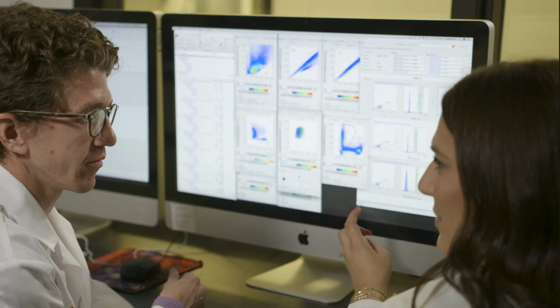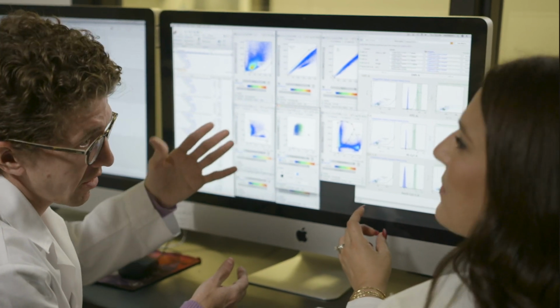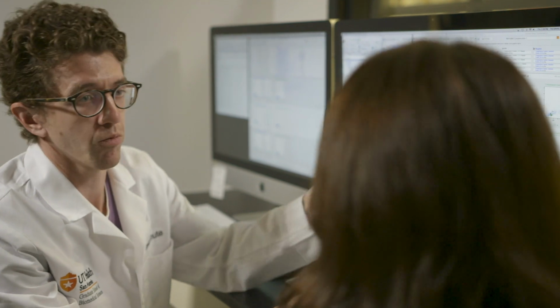The students can take advantage of a variety of cutting-edge tools that are available both in the department and also across the campus. We have new laboratories, new core facilities in the department. We've hired 9 new faculty in the last 5 years, and it's a great environment for students.